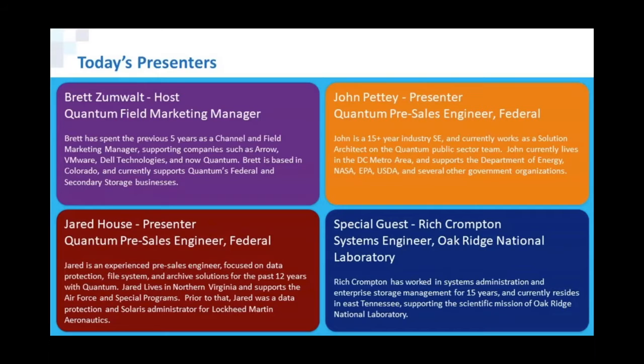And then Jared House will wrap things up for us today as he walks through some of the architecture of some of our storage management systems. Jared is an experienced pre-sales engineer focused on data protection, file system, and archive solutions. For the past 12 years with Quantum, and before that with Lockheed Martin Aeronautics on their Solaris and data protection programs. He currently lives out in Northern Virginia and supports the Air Force and other special programs.